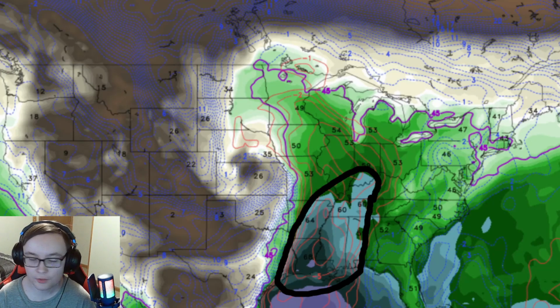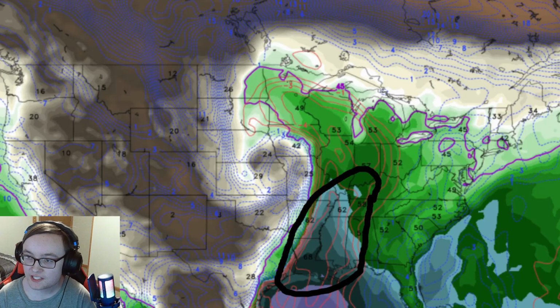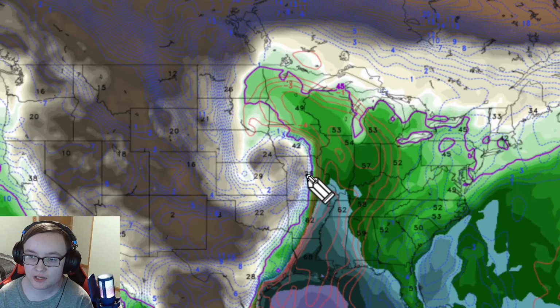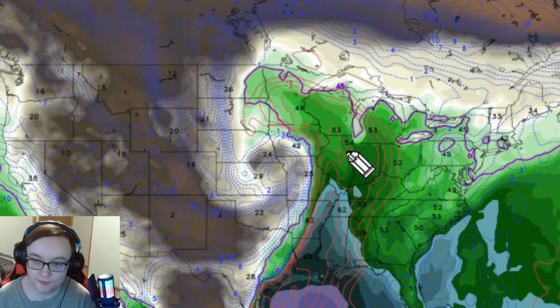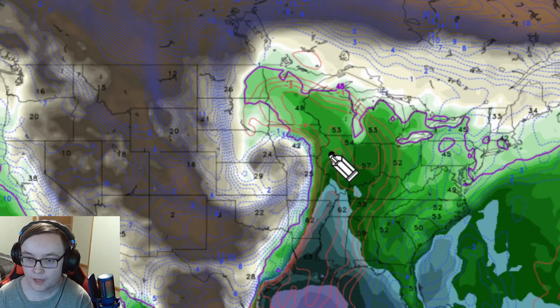So if we go ahead and pull that out even further, this is for 8 p.m. Eastern now. You can see that very sharp cold front in here, your very strong low pressure up in that area. So just an overall really potent environment for severe weather directly in front of that cold front. So the greatest risk for severe weather, in my personal opinion, I believe will be focused in this general vicinity right in here.